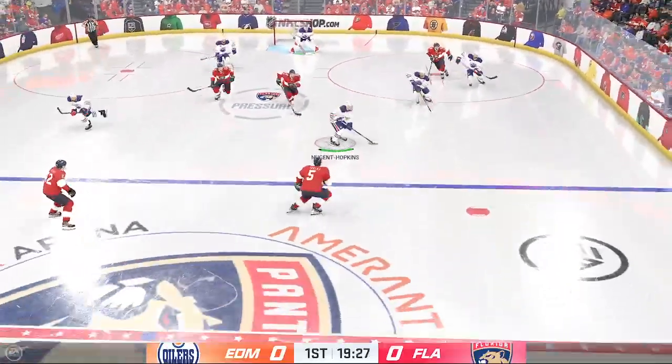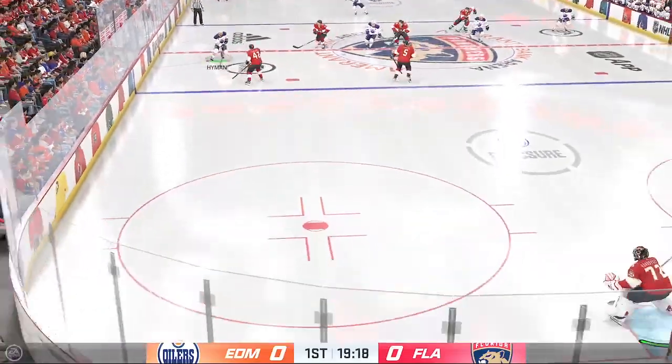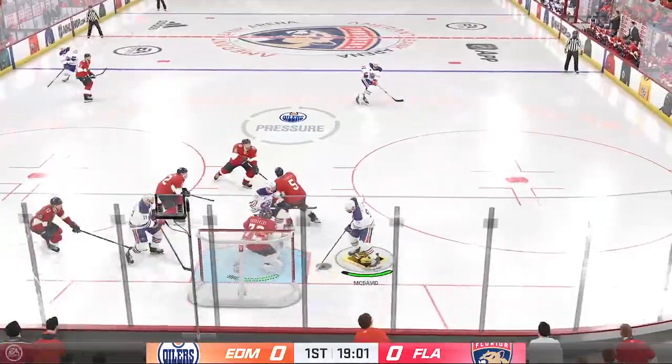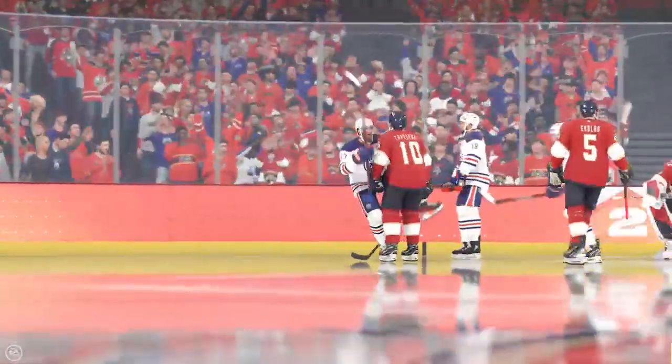Edmonton's got the puck inside the defensive zone. Here they come on the attack down the right side. Takes the shot. And that's deflected. Scores! Connor McDavid!